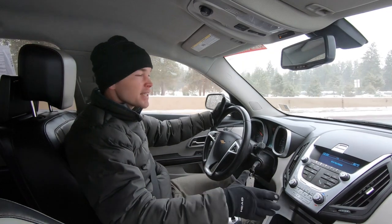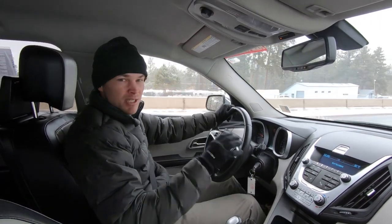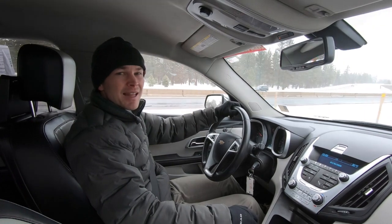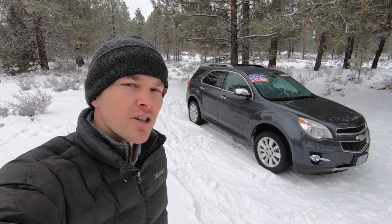I'd say that within this classification, again, the Equinox is at the top of the class in that area, specifically with this 3-liter 6-cylinder. I feel like a lot of other compact SUVs that it competes with feel a little bit lacking in terms of that overall power. So that's a review of the 2nd generation model of the Chevy Equinox.